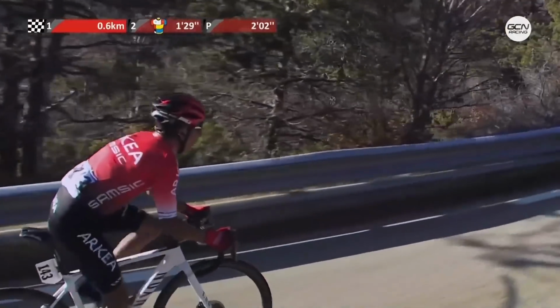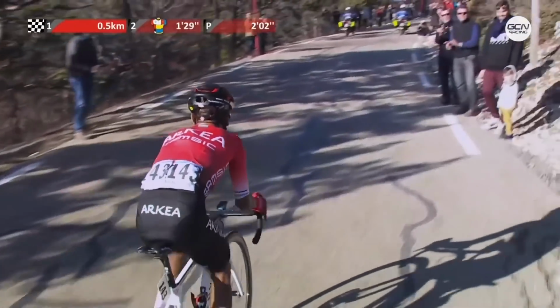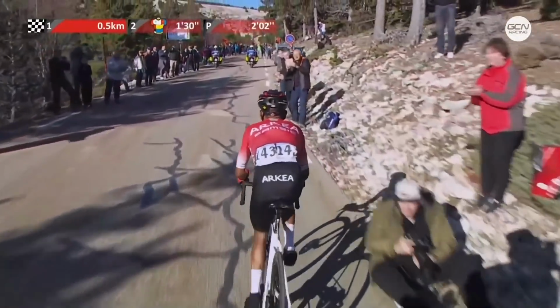Nairo must know he is home and dry now, but he keeps on driving to the line. Notice how he affords himself to ride in a slightly lower cadence at times, basically making sure he doesn't drop down the gears and lose any speed.